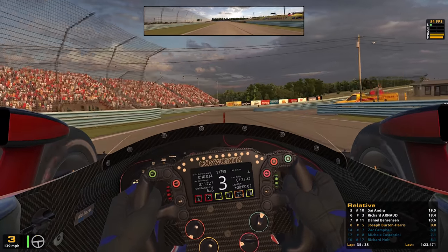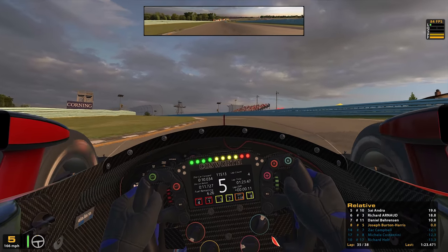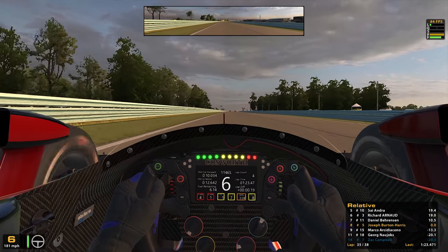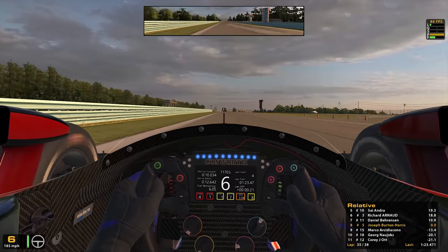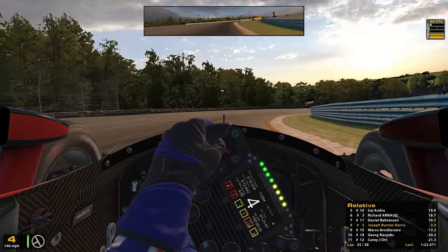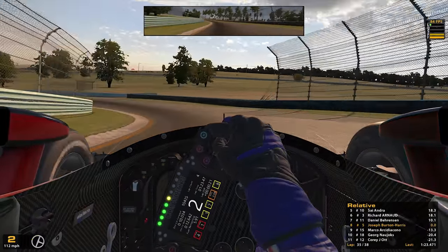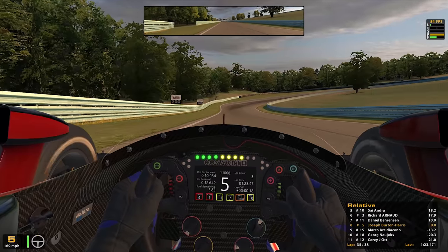Was Arnaud running high or low? I didn't get close enough to tell. I know the guy behind him is running high downforce. But I was catching Arnaud, so it shouldn't be too bad. Got about 5 laps of fuel left. Yeah, but I'm babying the car right now. I got pushed past the spare though, so... Oh, just use them, yeah.